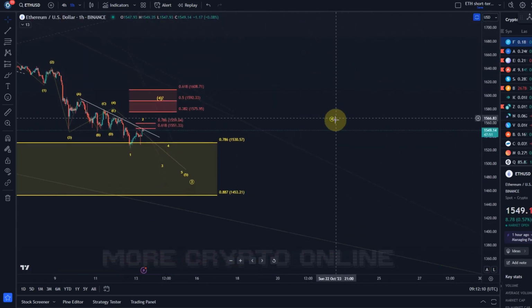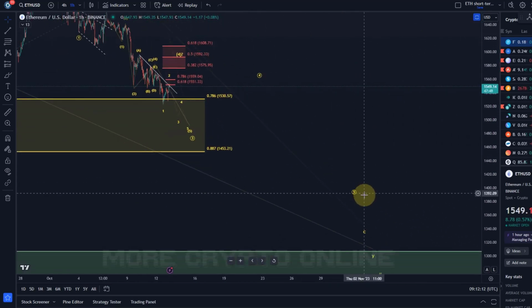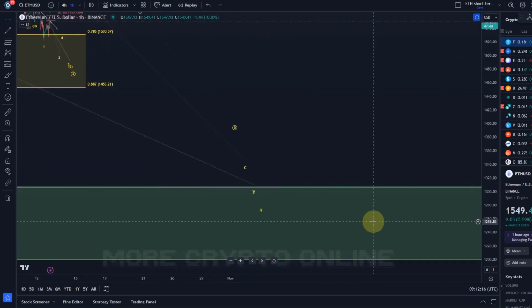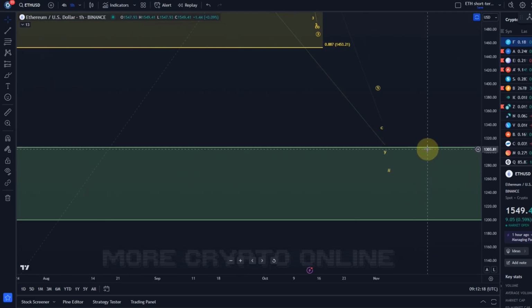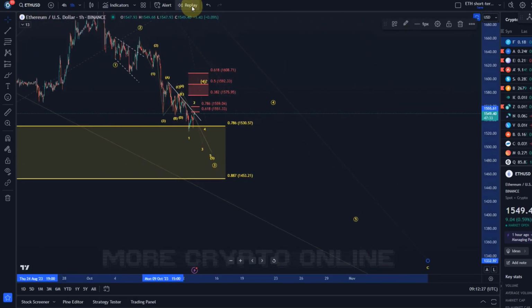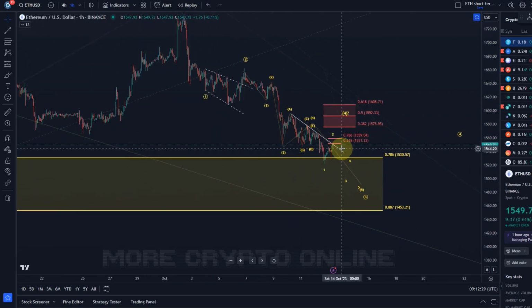Then we should get still circle wave 4 and circle wave 5, which might even take us below this yellow support area, closer to the green one down there, which is between 1310 and 1200. We don't need to get into this region, okay? We will be able to talk about those targets as we get a little bit closer to them.